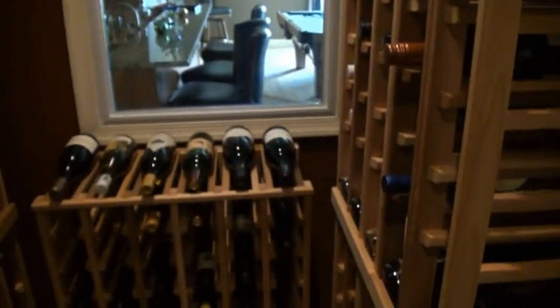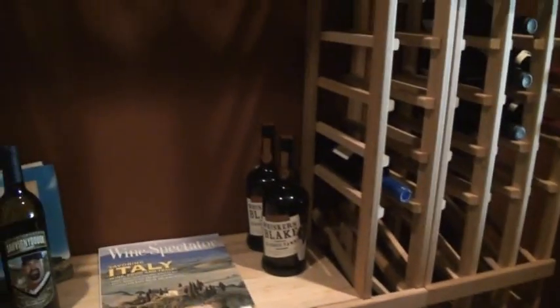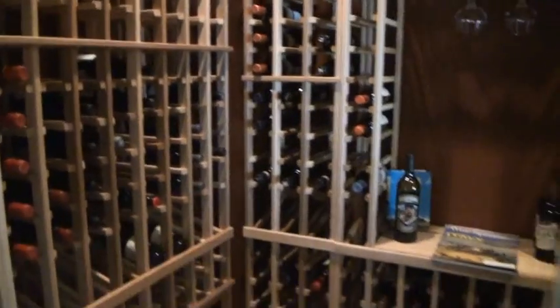The lighting in here is just 2 mini 4-inch recessed lights. You don't want it to be dark in here anyway. As a matter of fact, light in here, I'm sorry. The darker it is, the better for the wine. So you don't need a lot of light in here. All right, so that's the wine cooler. Turn that light out.